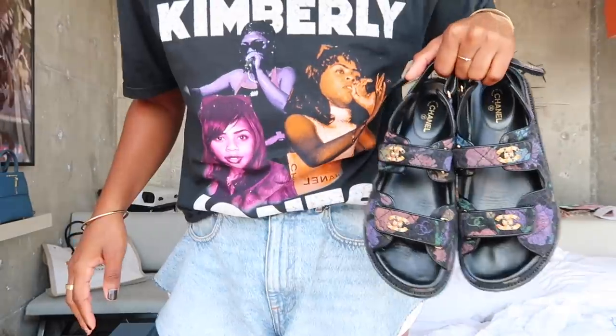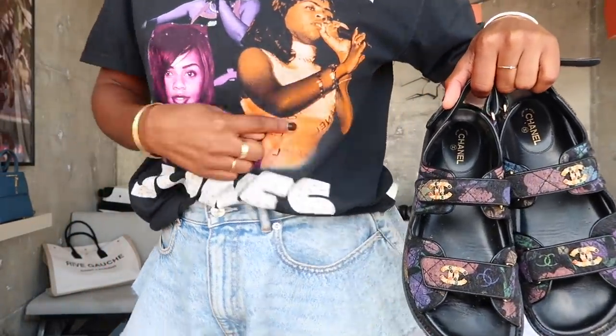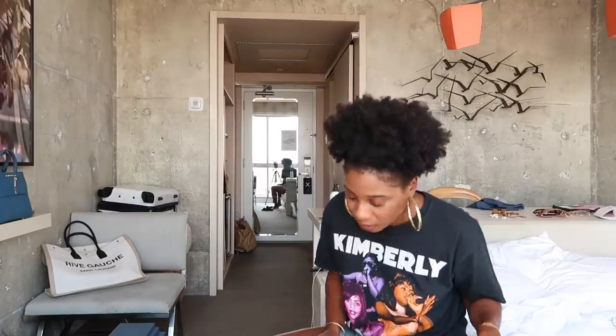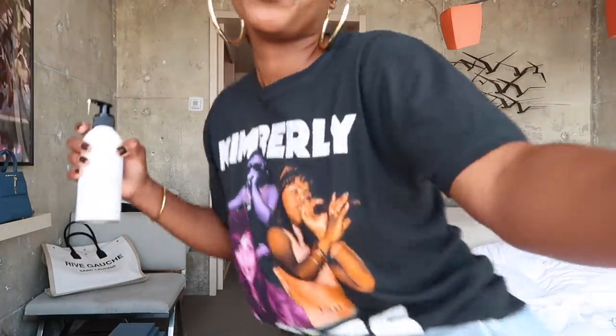Gonna carry my same Brandon Blackwood denim bag. Gonna throw on my Chanels. My new Chanel sandals have all of the same colors, like these purples, blues, kind of orangey. Actually, I need to put some lotion on my legs. And then I'm gonna call an Uber, because I'm supposed to meet Kelly at Republique Restaurant at 9:30. So I'm already running late, y'all.